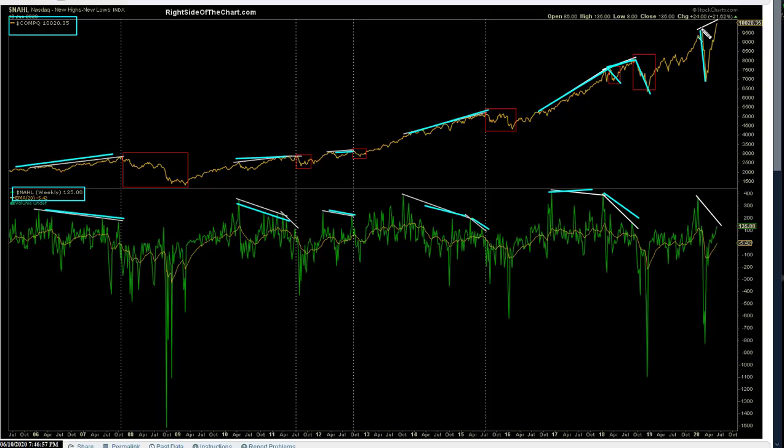We sure as hell do now. Big divergence at this point. You can see that sharp drop off. And again, is this 100%? No, because what could happen? We could go up here and take it out.